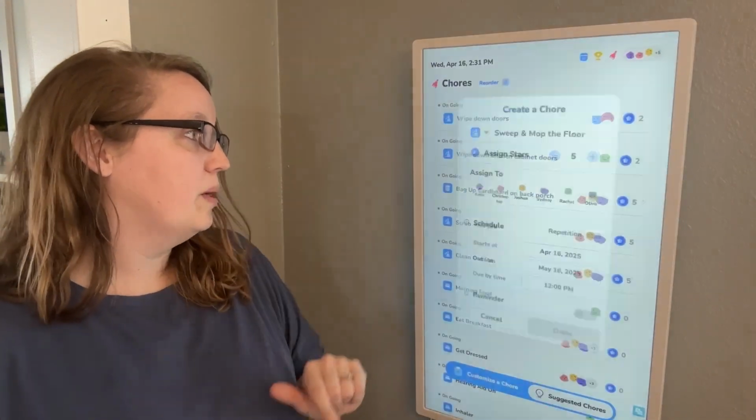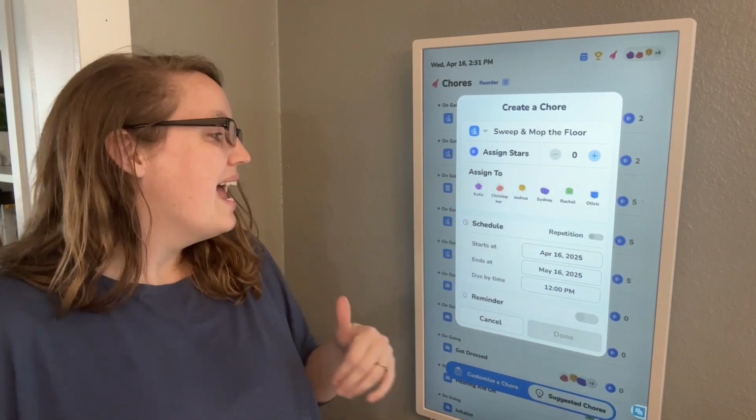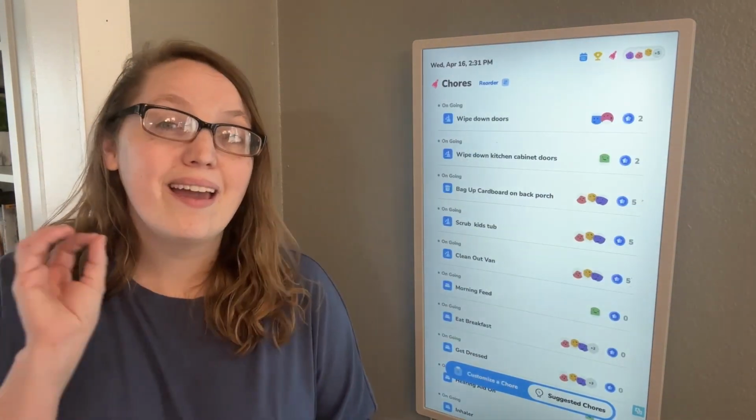They have suggested chores that you can click on and just quickly add. Like if I wanted to add sweep and mop the floor, I could assign it to whichever kids I wanted. I can choose if they're gonna get stars for that or not. And I can say if it's gonna be repeated or if it's just for a specific time of day. But I'm gonna show you guys how to do a custom chore.